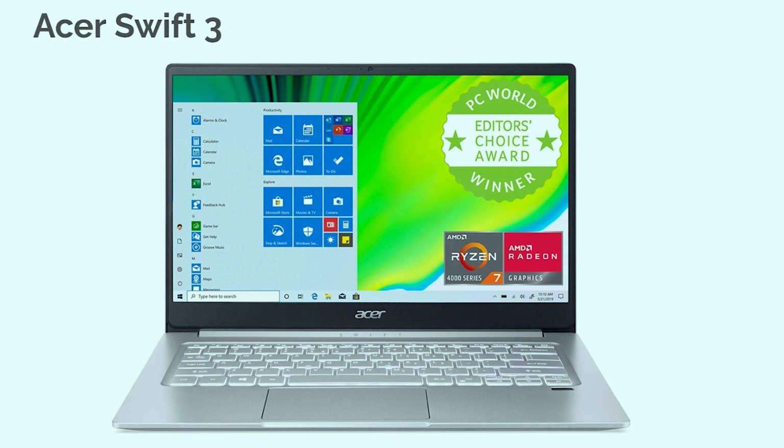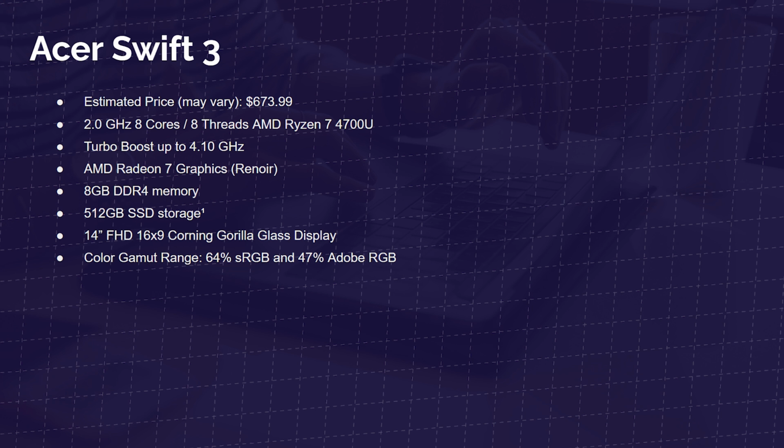Okay, the first laptop up on the list is the Acer Swift 3. Now, this is a fantastic laptop for 1080p video editing. It comes with the AMD Ryzen 7 4700U. This is Ryzen's brand new 4000 series processor. It has 8 cores and 8 threads, a 2.0 gigahertz base clock with a 4.1 turbo clock, and the AMD Radeon 7 graphics. It has an estimated price, and why I say estimated is I cannot quote you the exact price because prices are always changing. So it has an estimated price of $673.